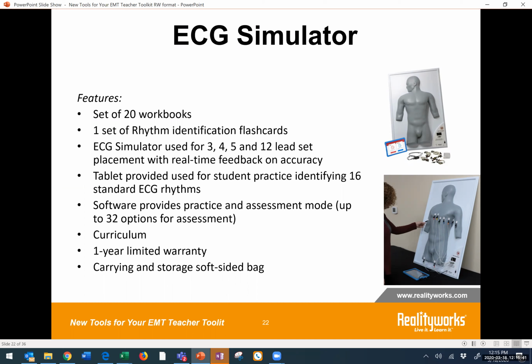Now we know students need to also be able to recognize rhythms digitally on screen and also in print. So you also get a set of workbooks and rhythm identification flashcards that give students the practice identifying these in print. Errors are common for the ECG novice, so our curriculum addresses methods for mitigating and recognizing commonly read errors so students can definitely learn from their mistakes.